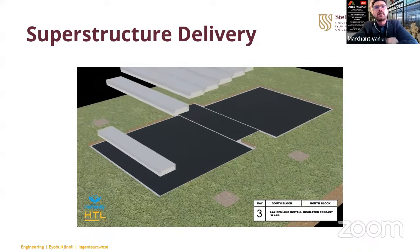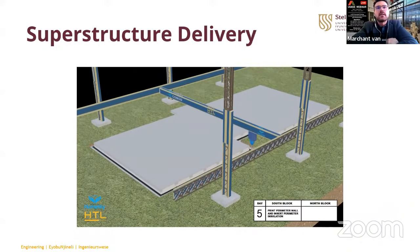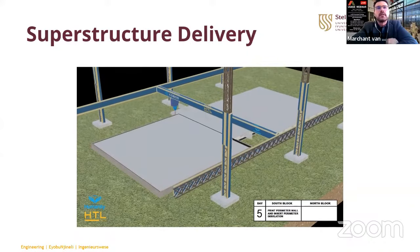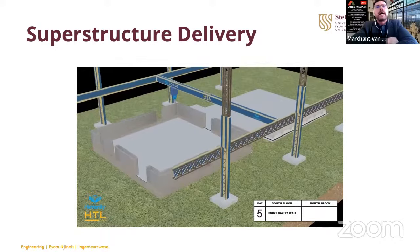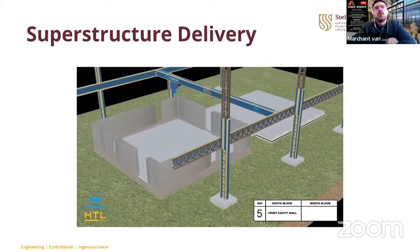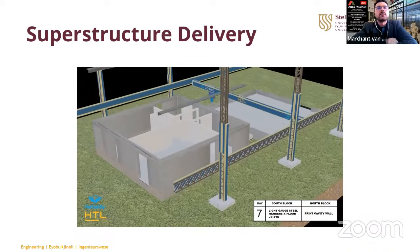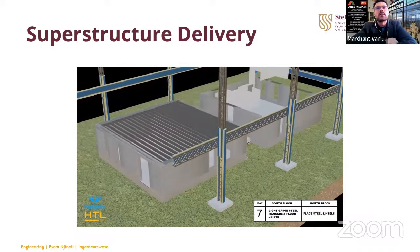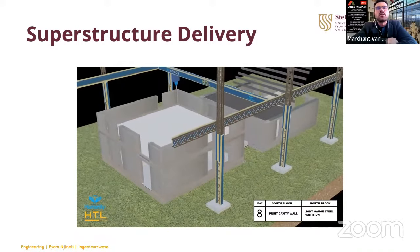So what you'll see, you'll excavate and have your damp-proof membranes. We then use a prefab insulated floor slab, print the skirt of the building, drop in the insulation to ensure that we don't have any thermal bridging. And we print the ground floor on the south block, install our prefab lintels, prefab partitioning, and prefab flooring system. As you'll see, we alternate between the two blocks.